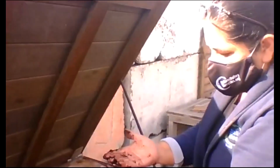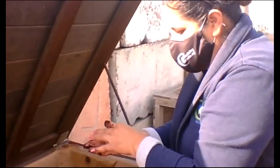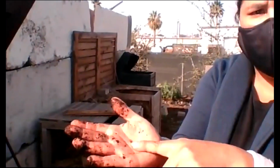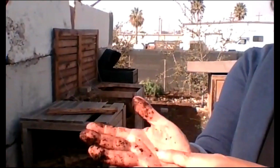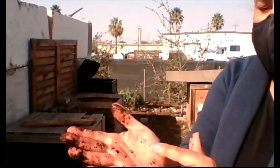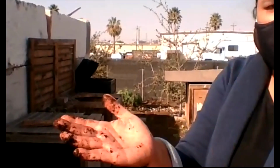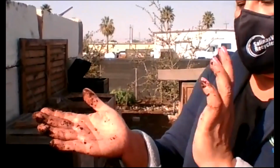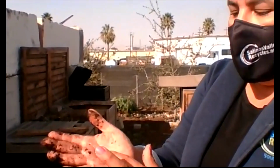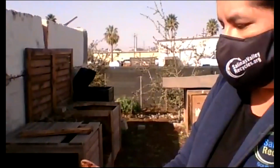I'm not sure if you see this, but this is the worm cocoon here. Inside this little egg, right here, it has 2 to 5 little babies. So if you have a lot of these eggs in your worm composting system, that means you're gonna have a lot of little worms, okay? And each one of them, as I told you, lives about 2 years if they have the right environment. So the more you take care of them, the more worms you're gonna have.